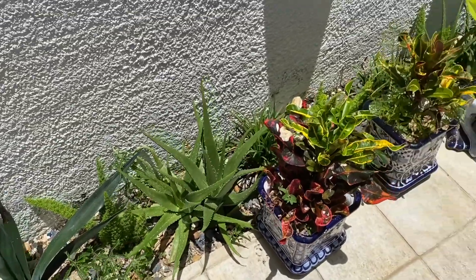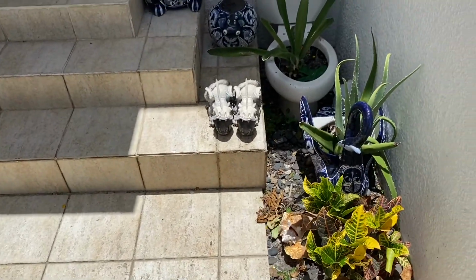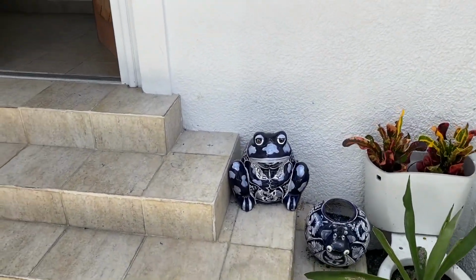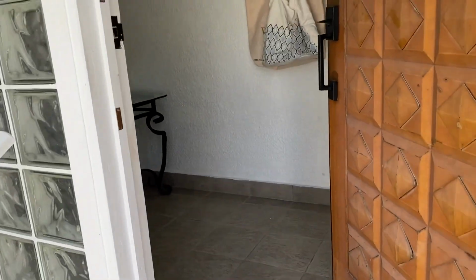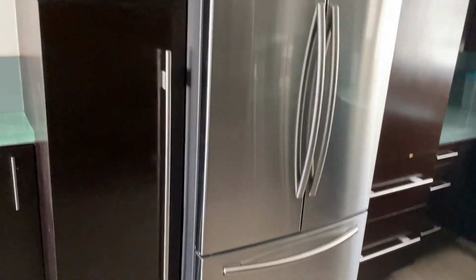We made it to our Airbnb, so I'm gonna take you guys on a quick tour around the house. So this is a little courtyard area leading up to the front door. I got little plants and little statues here, and let's go inside. Okay, so welcome to our humble abode for the next few days. When you first walk inside, there is a half bathroom immediately behind the front door.